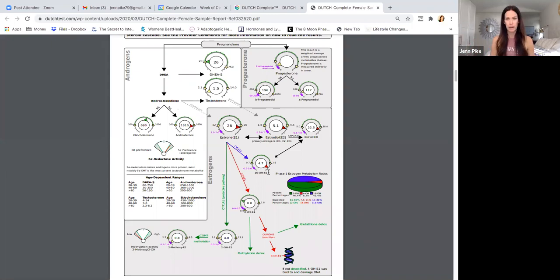This is a proliferative pathway. It's what makes things grow. So think cyst in the breast, fibroids, cancer as well too. There's a very strong link between seeing these pathways really elevated and a woman having greater vulnerability for those things happening. The 4-hydroxy pathway, this is known as the quinone and the more carcinogenic pathway.